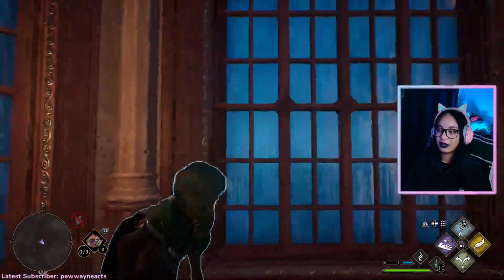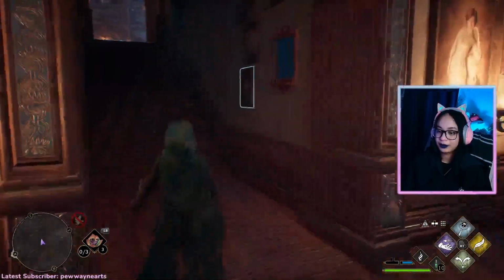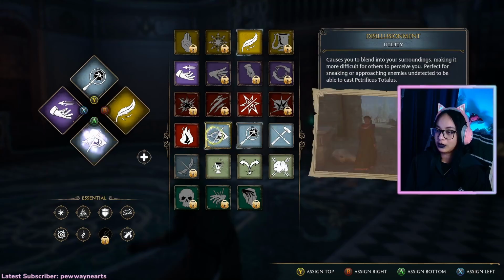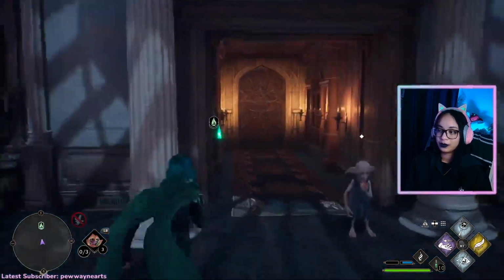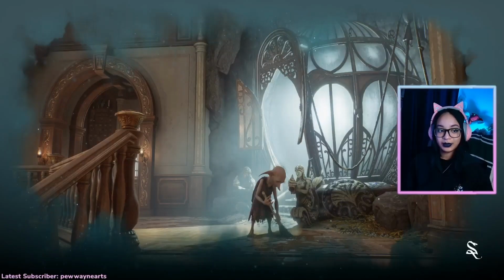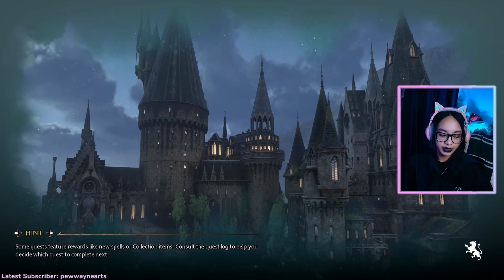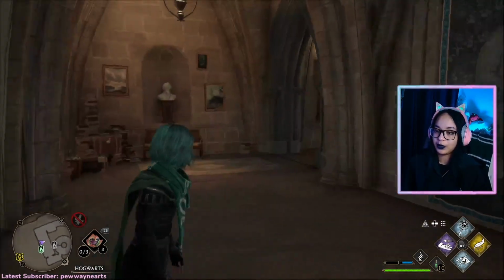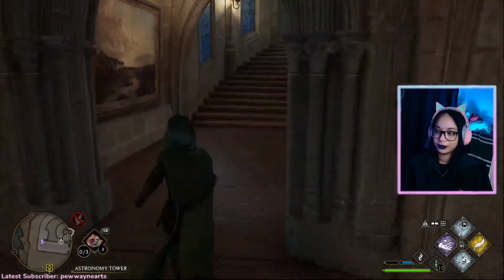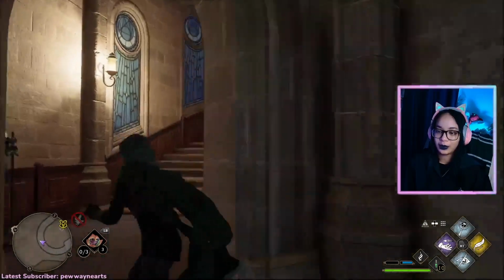Is this the lake? No. This is just a random window. Okay, let me fix my spells. And then I'll leave. I don't want to be here anymore. Revelio. Let me go up to the top of the tower.